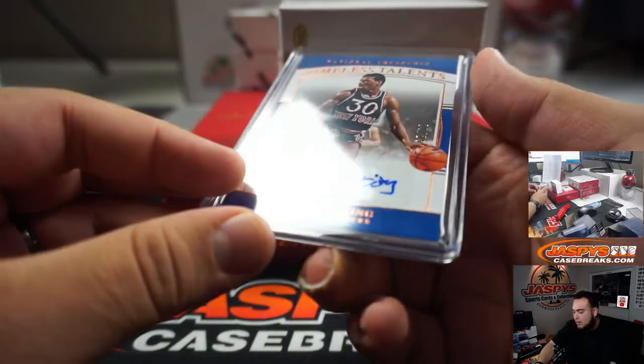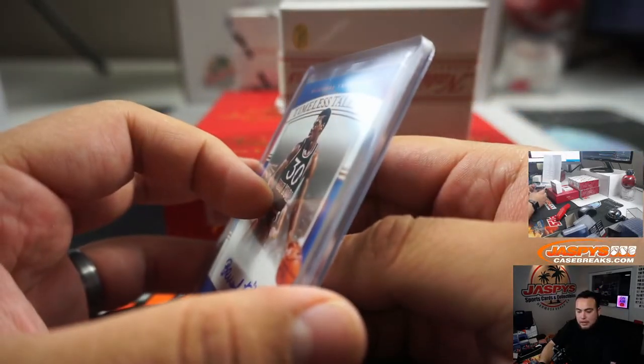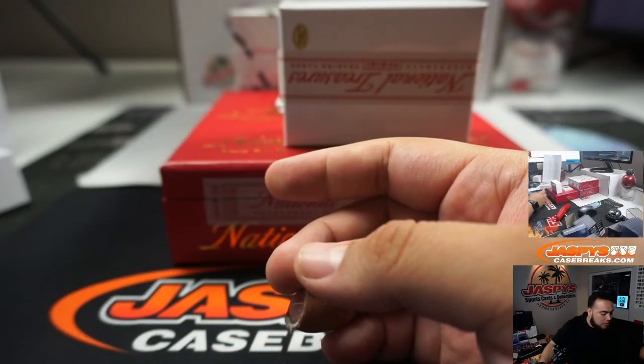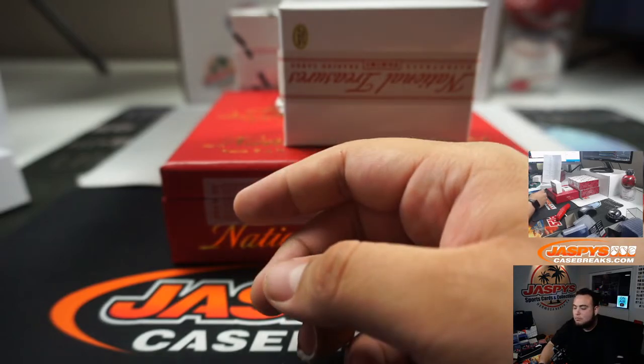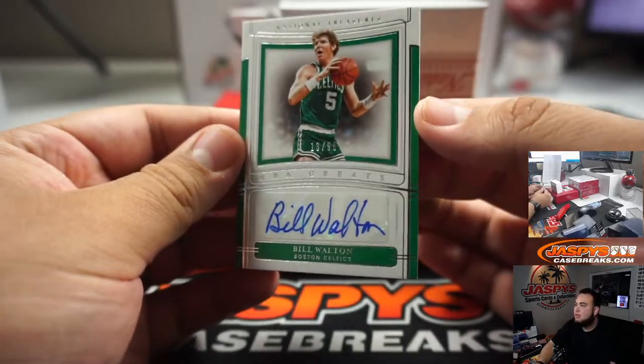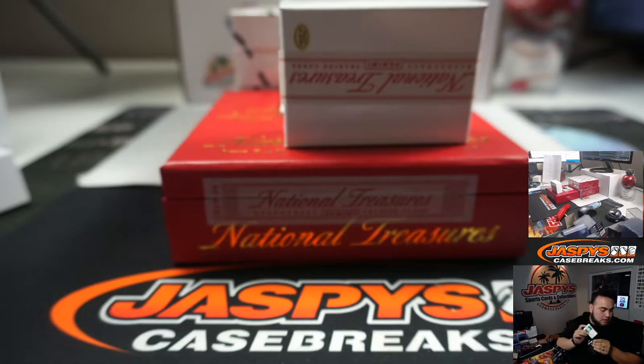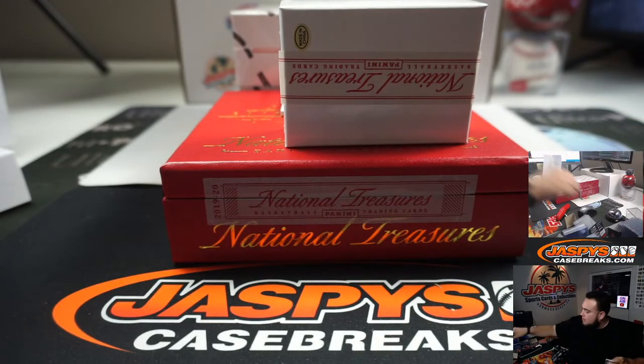Knicks, that's going to be 20 out of 25. Knicks, that is a random number block, 0 going to Derek. We got Bill Walton, 13 out of 99 for the Boston Celtics. 3, that's going to Jonathan Griffin.